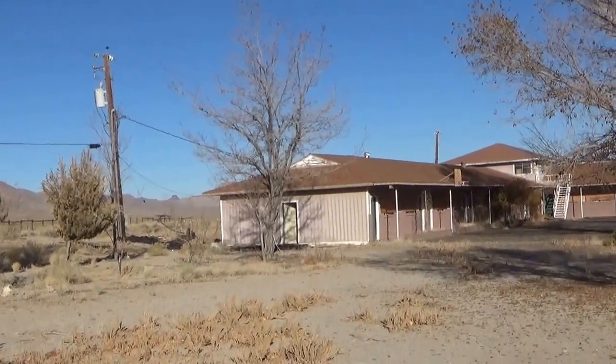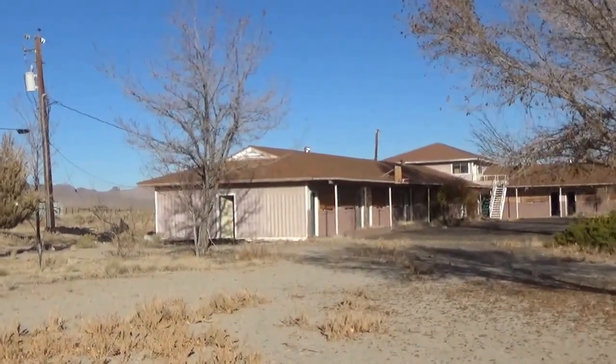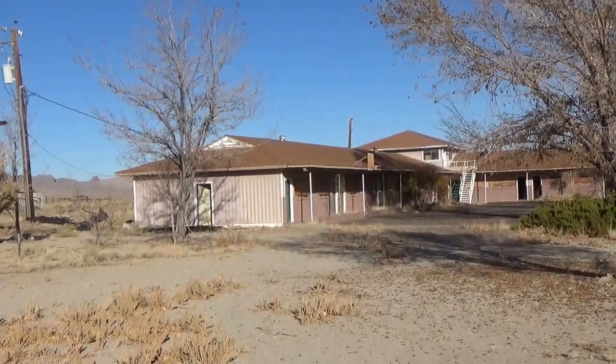But that's the Roadrunner Motel, guys. If you've been here, know anything about it, certainly let us know in the comments. And if somebody's looking for a project, 8 acres looked like it was $150,000 at some point.